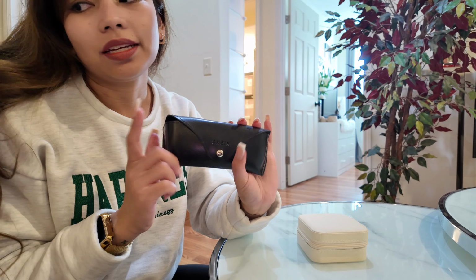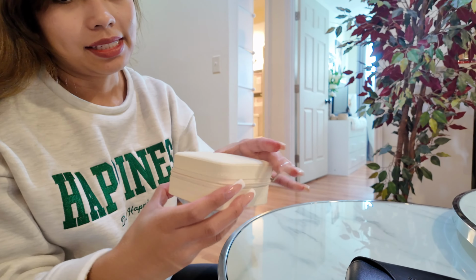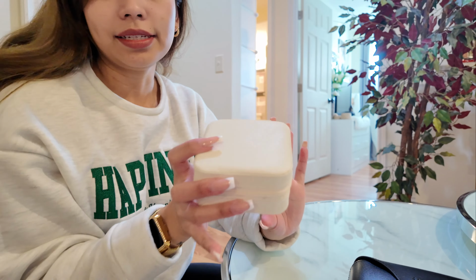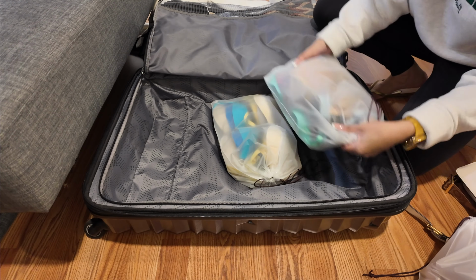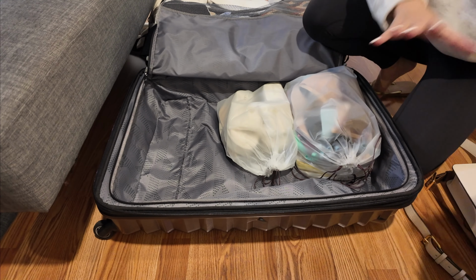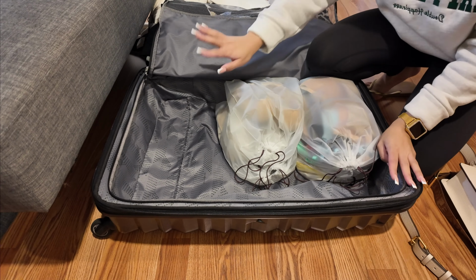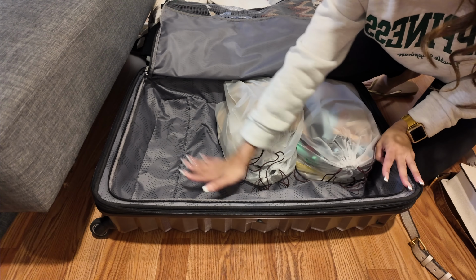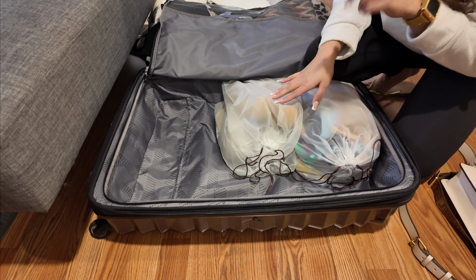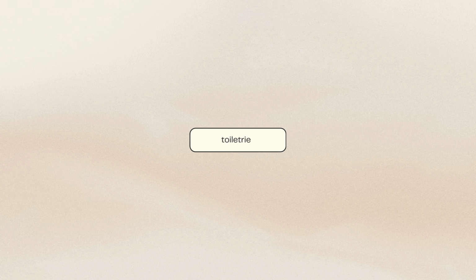I forgot to show you my sunglasses, which will go in my carry-on bag. And I also have this small accessory organizer. This is where I put my earrings. And this is also gonna go inside my carry-on. I think I'm gonna move this on top here. My shoes. Let's see, I'm gonna put my toiletries over here. And then we'll put the bag after the toiletries are in, so I can see how I'm going to maximize the space.